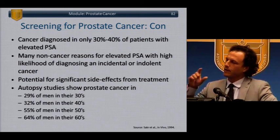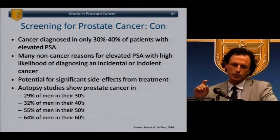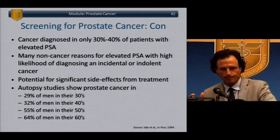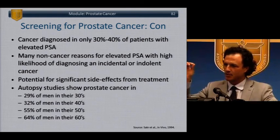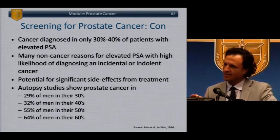The histologic scoring system that you may have heard of is called the Gleason score. It's a really goofy system. It goes from 6 to 10. 10 is the highest, most aggressive. 6 is the least aggressive.